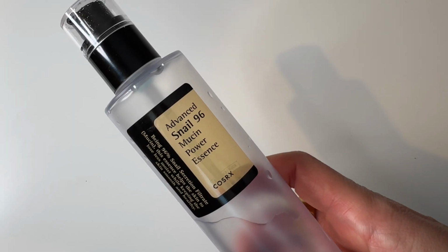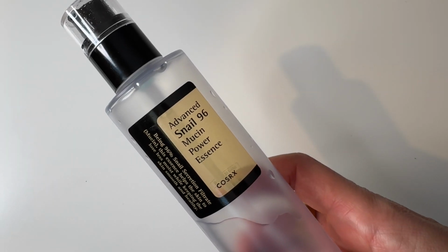This is the Advanced Snail 96 Mucin Power Essence, and this is the one that completely freaks out Gary behind the camera. I freaking love this product. If you could see his face right now, he's shaking it from side to side, just going, I don't want to talk about it. I love this product. I think this is incredibly hydrating.